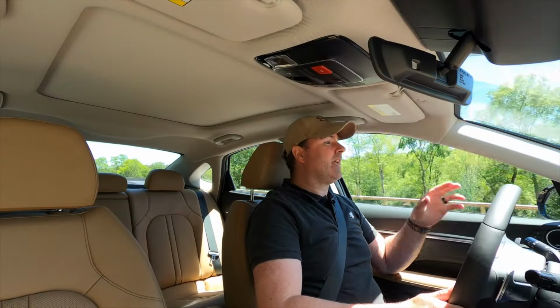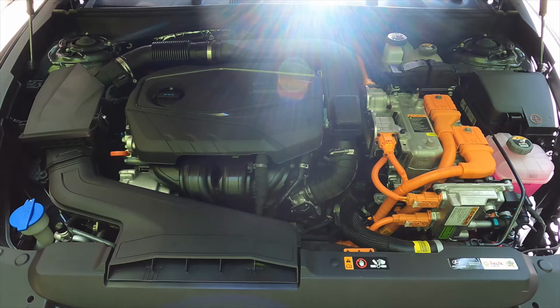The N-Line gets the turbocharged 2.5 liter engine. It makes 290 horsepower, quite a lot more, and it comes with an 8-speed dual clutch transmission, which is really nice for fast shifts and slightly sportier driving. However, that one is front wheel drive only. Ironic.